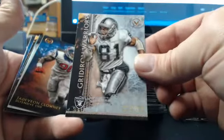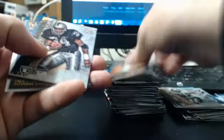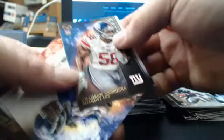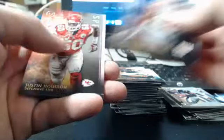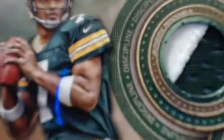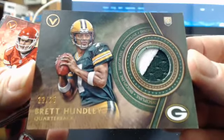Okay, Raiders. Mr. Tim Brown. Okay, Bo Jackson also for the Raiders. So we're seeing a lot of these team replay. Put those over. Okay. Three cards, 25 or less so far, and we still got a couple of boxes, about half the break left.